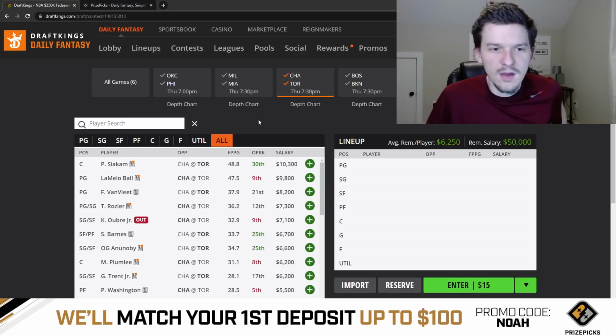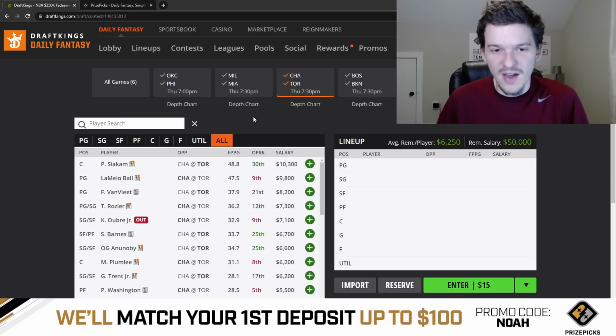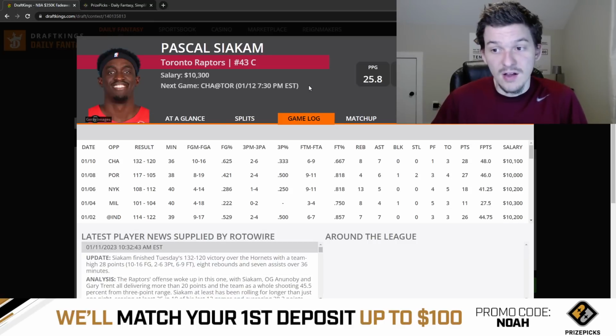Just saw these teams play a couple days ago. They're going to play again here. Toronto, we'll start off with them. I think it's a really good spot, obviously, for these Toronto guys. Charlotte plays at a fast pace. Not a good defensive team either. Really good matchup here for Pascal Siakam. Siakam had 48 DraftKings points the last time these teams played. 28, 8, and 7. Played 36 minutes.